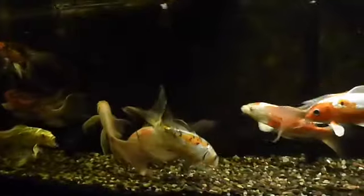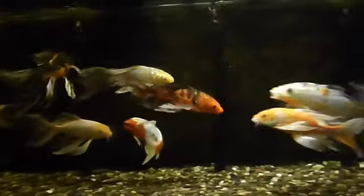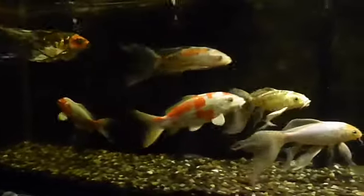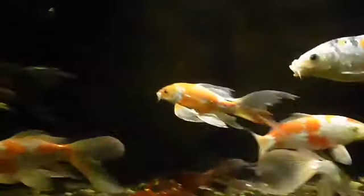But getting back to the koi, I haven't had any death at all, and these are the same koi that I've had for years now in this aquarium, and I hope you enjoyed this short koi feeding update.